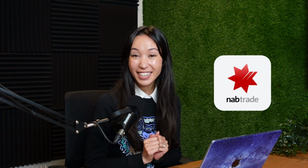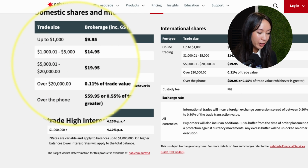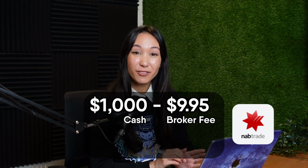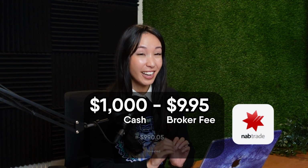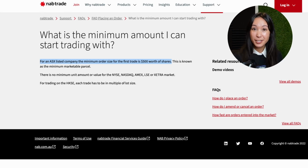So the next investing app is NAB Trade. NAB Trade charges a $9.95 brokerage fee for trades up to $1,000, and they charge a brokerage fee from $9.95 all the way up to $19.95, or 0.11% for trades above $20,000, which means that if you have $1,000 to invest in the Australian stock market, then $990.05 will be invested. $500 is the minimum investment amount. They do have an auto invest feature.